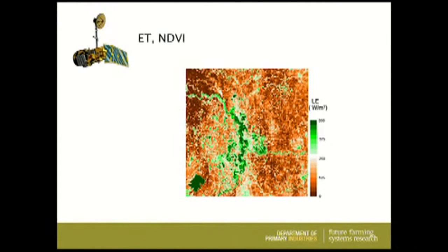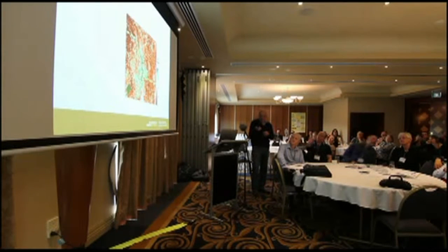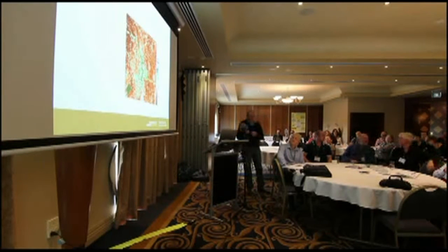But you can see at the end of the drought, this was a measure from the satellite, Waranga Basin. But a large part of the water use at the end of summer was associated with the river channel, and there was still some very limited irrigation, associated very much with orchards, Broken River here.